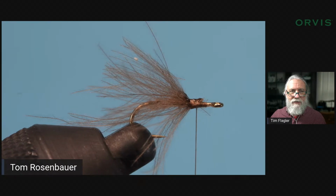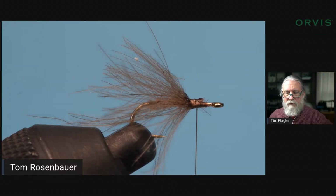And I find that putting the super glue on first, rather than putting head cement or anything on afterwards, helps keep it secure. And you can wait a couple of minutes, because you can put the drop of super glue on, go and stack your hair and come back. It's not going to dry right away.